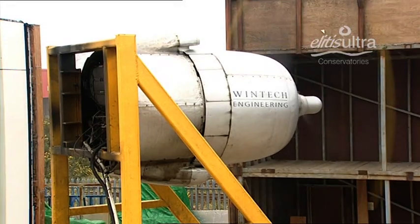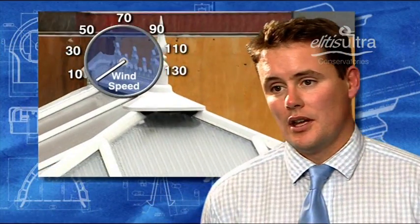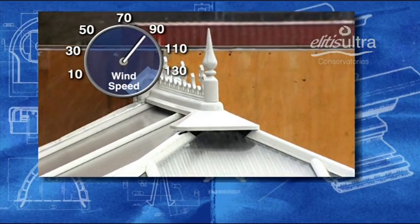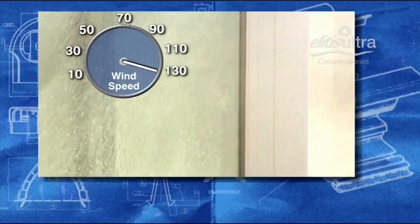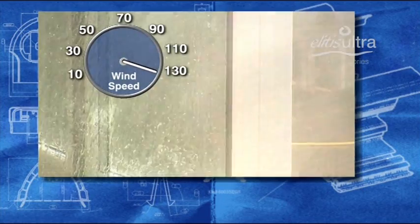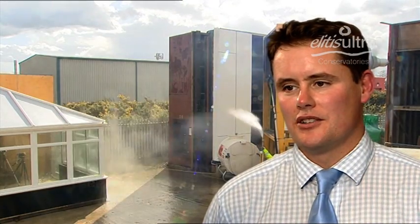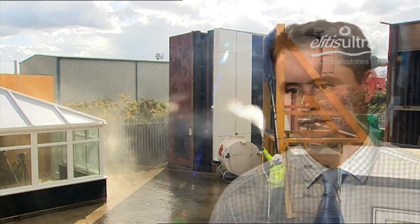Our roof was tested in exactly the same way as the other roofs, both with internal pressure and also with an aero engine pumping wind at over 90 miles an hour. The combined effect was over 130 miles per hour, which is more than a hurricane force wind. And as you can see, our roof stood up really well to these tests. If I was buying a conservatory, these tests have more than demonstrated to me how important it is to make sure that you choose the right make of conservatory to guarantee your future investment.